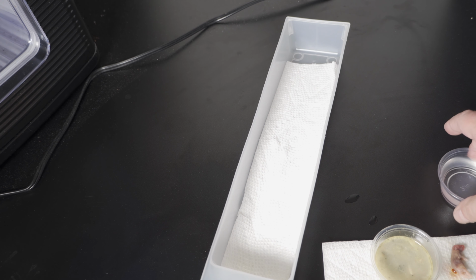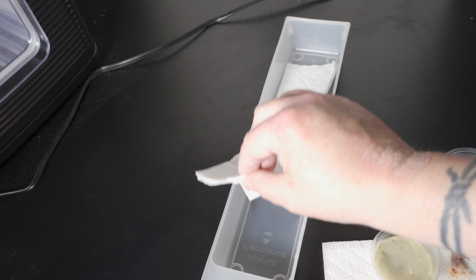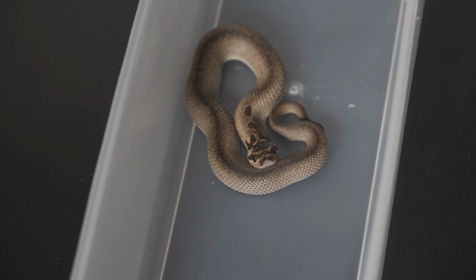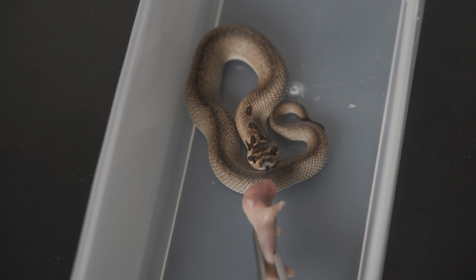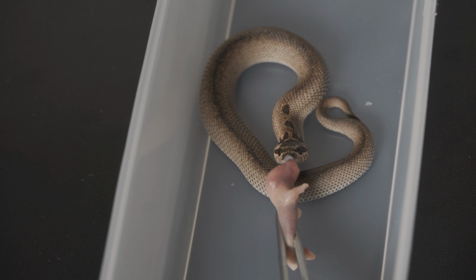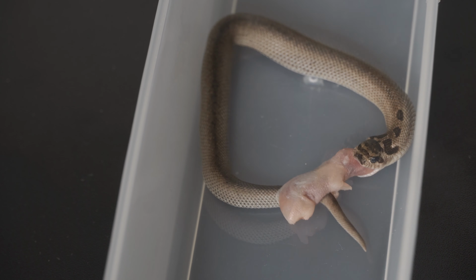Alright everybody, what a video would not be without some Super Arctics. Super Arctic babies feeding. They're all feeding quite well. Let's do the Super first. Now you gotta remember, all these babies from Sil's clutch that hatched probably like 14 days ago, they all fed. All 16 fed on their first attempts within 9 to 10 days of hatching, so all of them on frozen thawed. Actually very impressive. Second time feed in, second attempt. Let's see what we could do here. Oh, looks like she wants it, or he wants it. Nice, 2 for 2. Second time feeding. Good stuff, guys, good stuff.